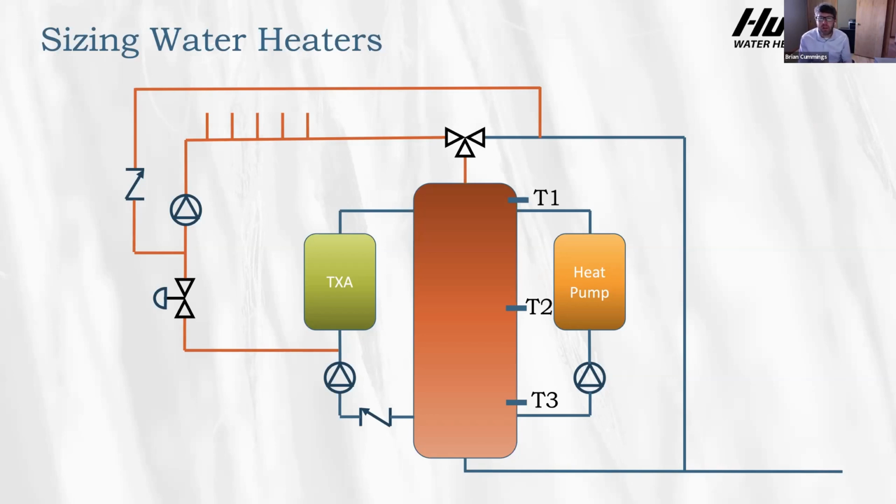Now, with this, and I won't speak about it a whole lot, we can also do some other things. Having two units that have the same input, whatever temperature water, and the same output, constant 140 degrees, really helps with aspects of designing the systems. So what we could do, we could say, look, let's design the heat pumps for only half the load. We want to save some money. There's only a couple hours during the day, or it could even be minutes, that this electric element is going to run, this TXA is going to run. And we'll just use it to top the tanks off.